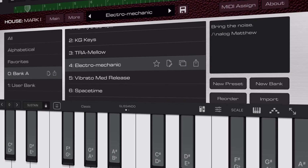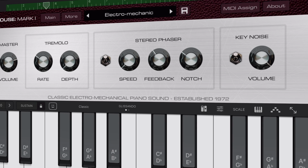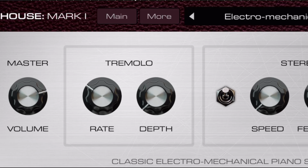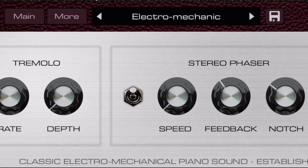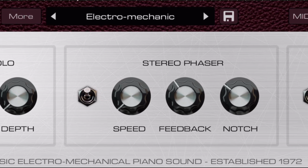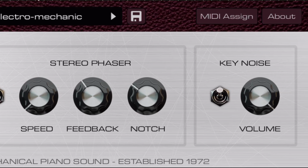Apps like this. This is House Mark 1, a silky smooth vintage piano app from the team at AudioKit Pro and renowned producers Kennard, Garrett and Henny the Bizness.